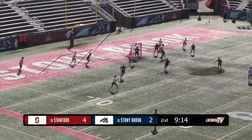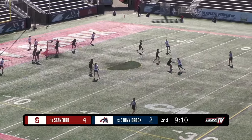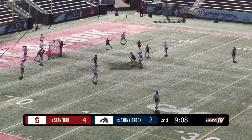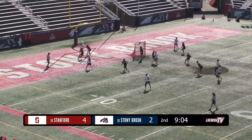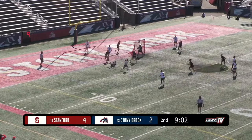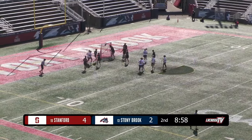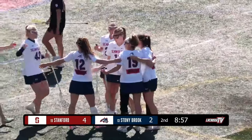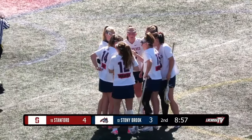The penalty kill for Stanford has been able to stop Stony Brook a few times today. They need another crucial stop if they want to continue to hold on to the momentum of the game. This is also big for Stony Brook to get back on the attack. Here's the pass, a little bit of room, shot and score! Use the body to get past the defender, and then off the spin, gets an open look, and it's 4-3.